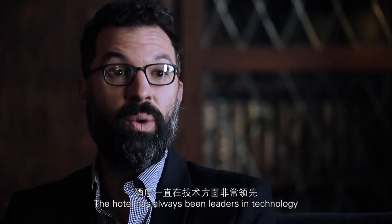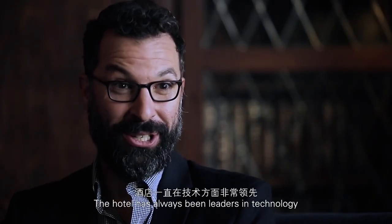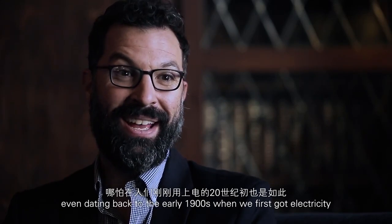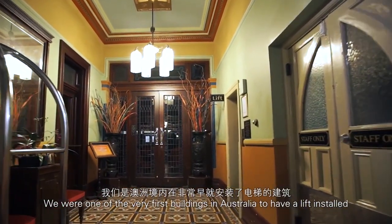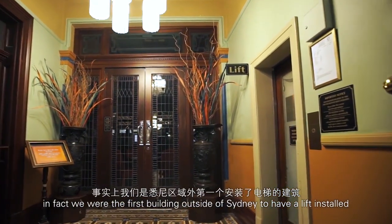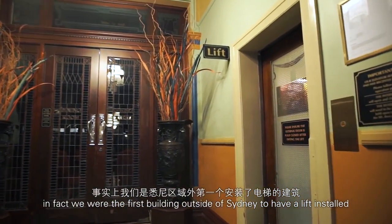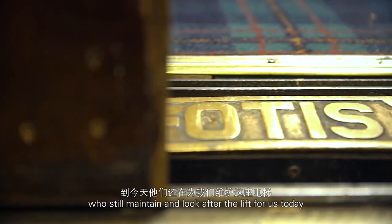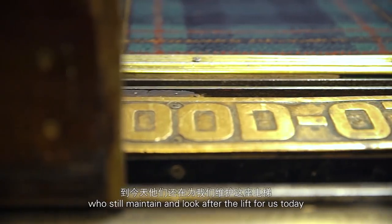The hotel has always been leaders in technology, even dating back to the early 1900s when we first got electricity. We were one of the very first buildings in Australia to have a lift installed. In fact, we were the first building outside of Sydney to have a lift installed, and it was installed by Otis Elevators, who still maintain and look after the lift for us today.